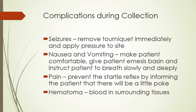An additional complication is seizures. I actually had a patient who was laying down, but she failed to tell me that she passes out and seizes every time she has her blood drawn. This is where I learned to communicate better, because it was one of my first IVs or blood draws that I tried. I'm not sure if it was an IV or a blood draw, but regardless, she passed out and seized, and I had to remove the tourniquet and remove the needle immediately.